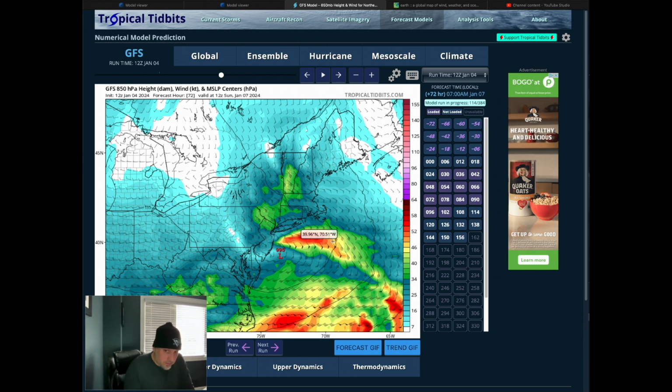Again, it's a weaker low, 995. It's what they call an open low. It hasn't closed off yet. If it closed off, you would see another line around it like that, and that's when you can get the winds to start pulling in from the northeast.